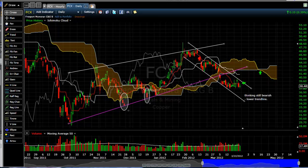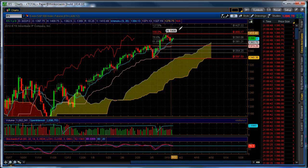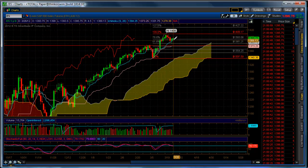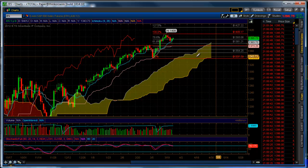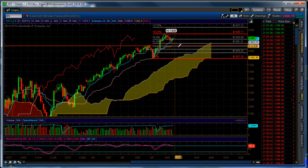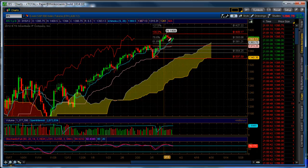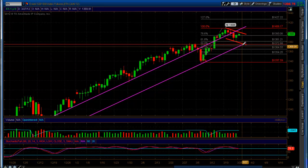Right? So that's pretty much it for the week. Remember, you have your targets. If we make it above 1408, we got the 127 extension. If we trail off of this and lose Tenkan-sen, we could come back down and check the Kijun-sen down here at the 50% level, which would be the lower part of that descending pattern that I was looking at. Okay, so this is one target, this is the other.